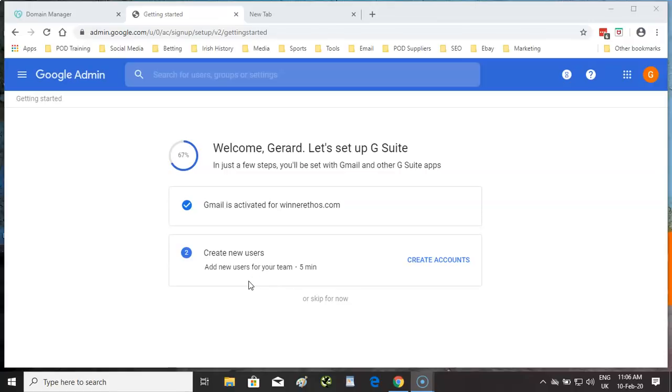So this is where you would do this, create accounts. I'm not going to do that just yet. That'll be maybe at a later time. Now it is a lot handier to do this now. So if there is somebody that you want also to check your emails, add them here, create accounts. I don't have anybody else at this moment in time, so I'm going to skip for now.